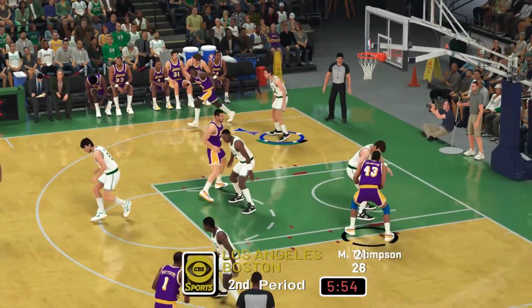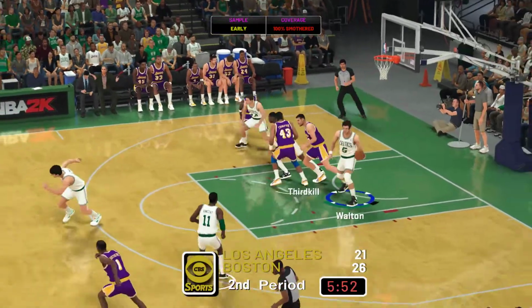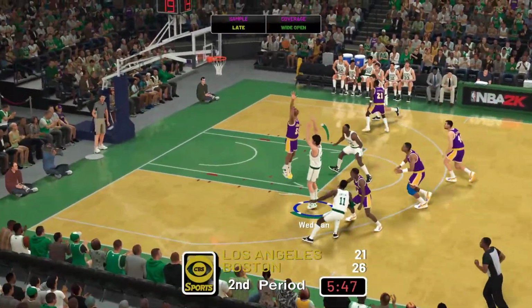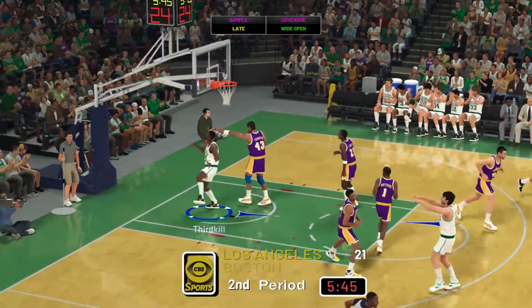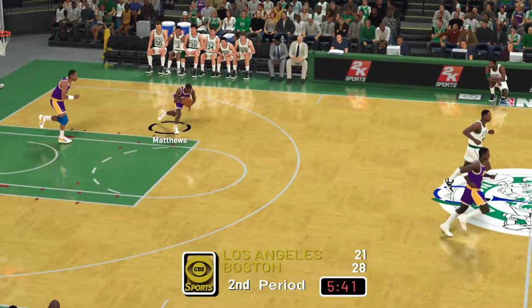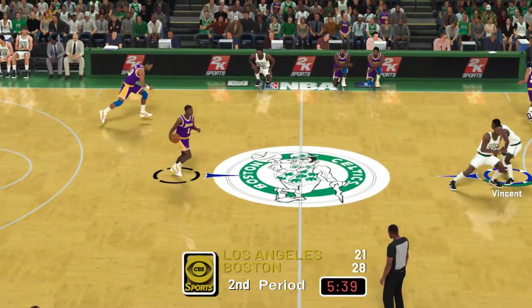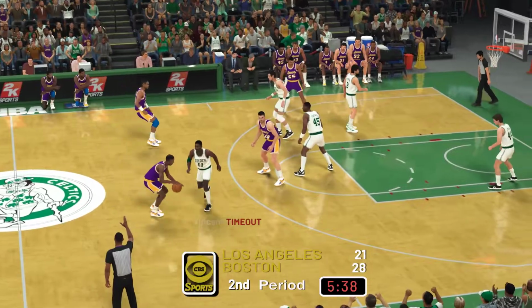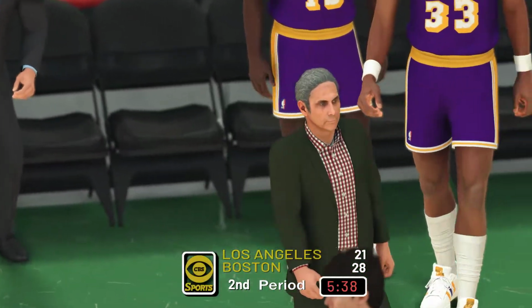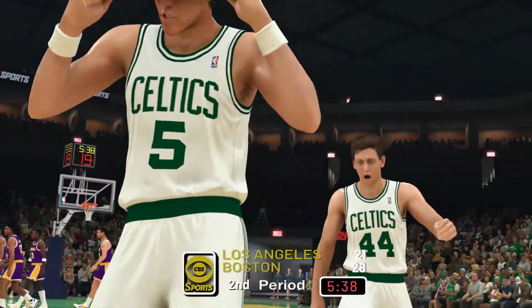The feed to Thompson. And Walton sends it back. Here's Wedman. And count it from 19 feet away. Now it's a 7-point Boston lead. And here in the second quarter of action with a hair under 2.5 minutes played so far, the Lakers decide to take their first timeout here. Trying to snap them out of this little slump.